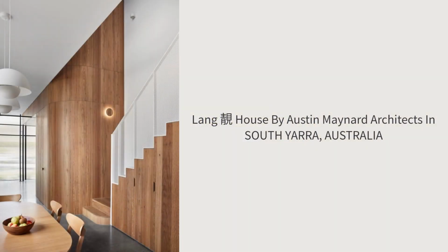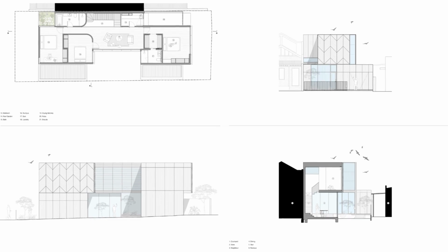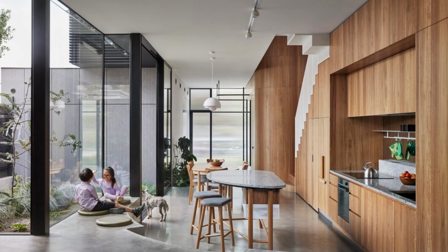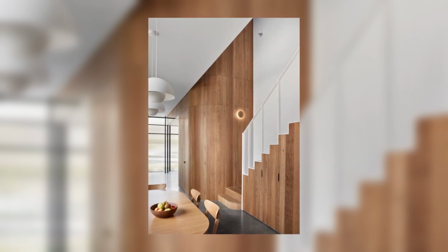Arranged around 3 distinct garden zones with large openings, the connection between internal and external spaces is interwoven, providing the inhabitants, a family of 4, with an airy calmness to pursue the things they love: reading, cooking, socializing, and kicking a ball in the backyard.